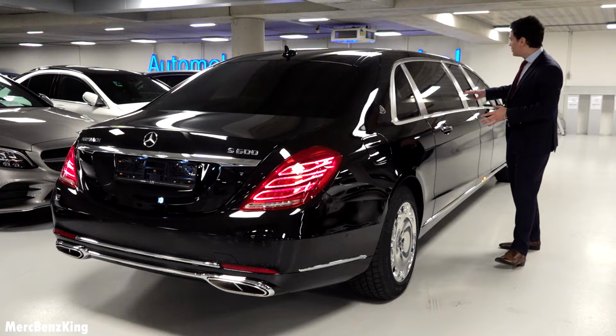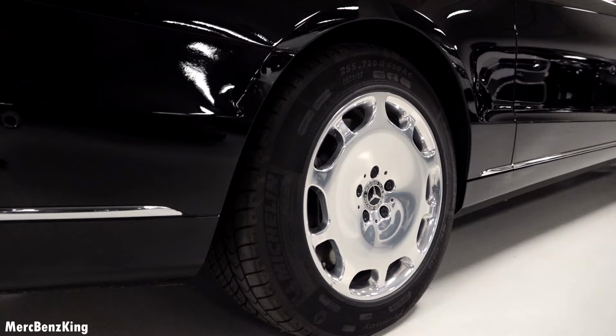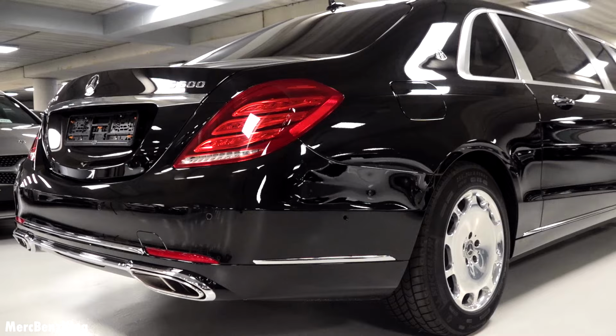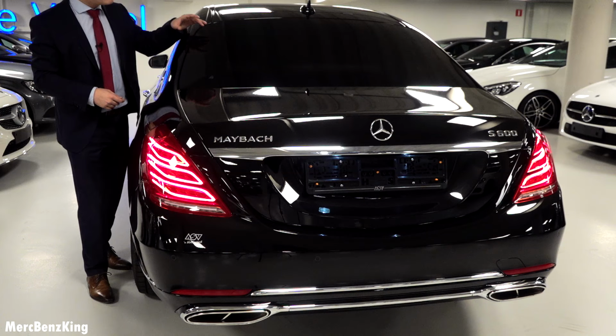It has bulletproof guard tires with the Maybach design rims. The size is 255/720R490AC with the rims of full metal and the Mercedes emblem in the middle. From the rear of the car you can also see a combination of the new facelift and the pre-facelift. It has the new exhaust tips of Maybach. The rear window is completely blacked out.